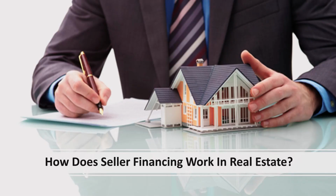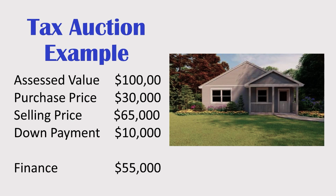So let's do a quick review. How does seller financing work in real estate? It works very well. Why? Because we bought low and we're selling low, so we get a selling price of $65,000. All right, on a $100,000 property. All right, we get a down payment of $10,000. That means we're going to finance $55,000.